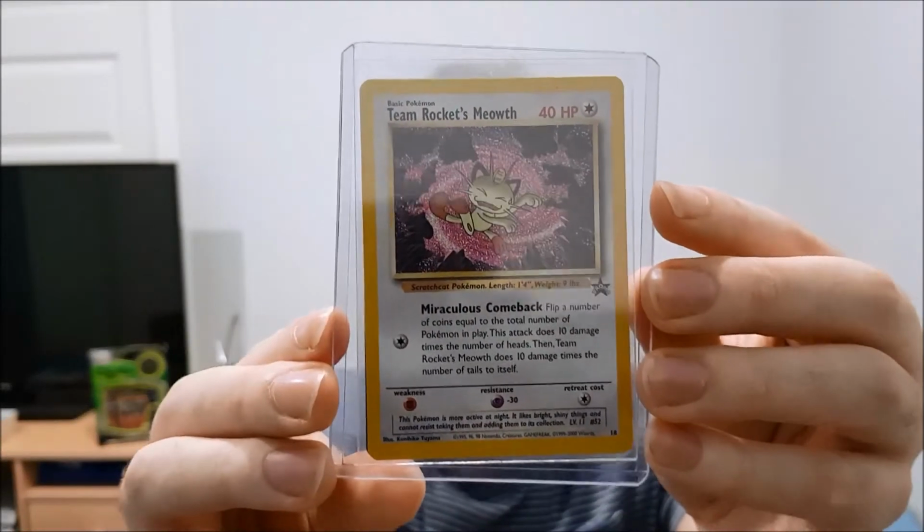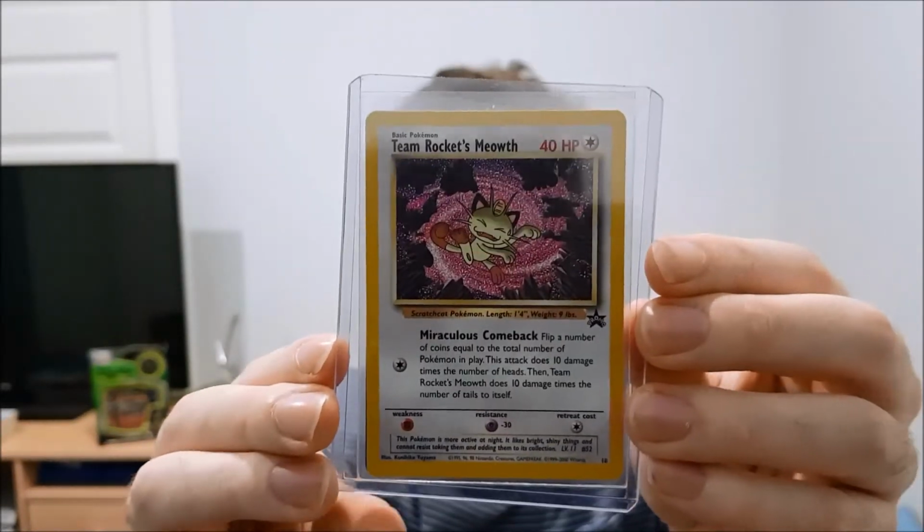All good. Here we have a Team Rocket Meowth. Very cool card. Black Star promo. Hard to find a nice condition when this one is.